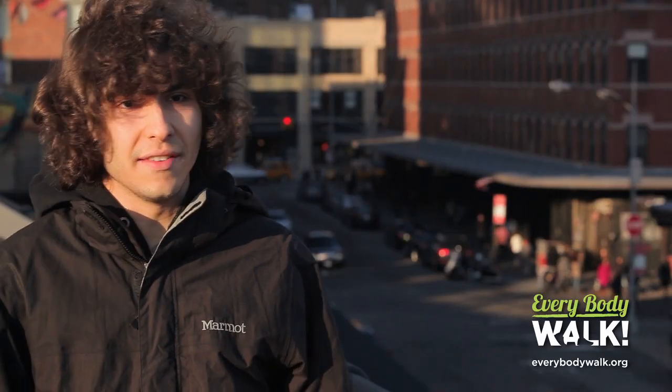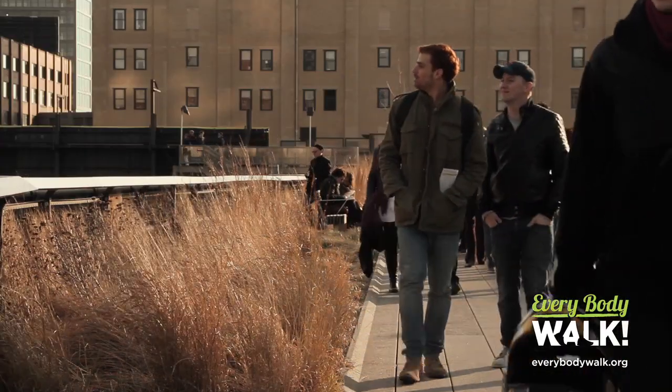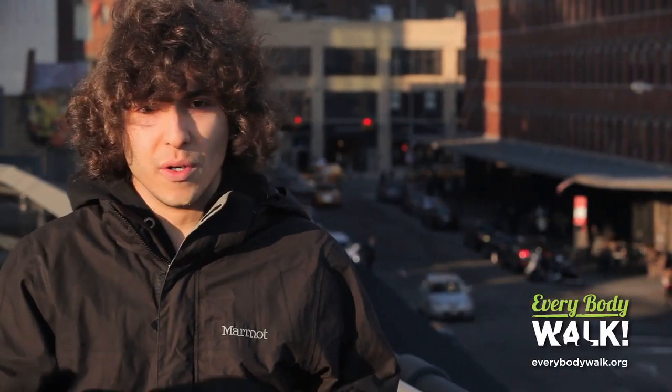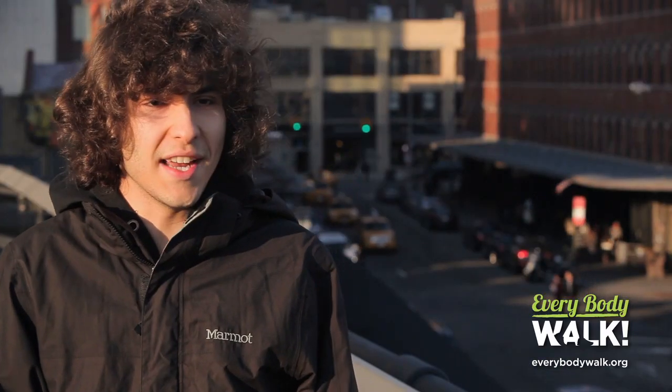I live on the Upper West Side, and this is my first time here. I'm just here with my parents, and we just decided that it would be cool to check it out. I think it's really cool. I think that the plants sort of interwoven with these old industrial structures and train tracks produce a cool aesthetic. I think it's innovative.